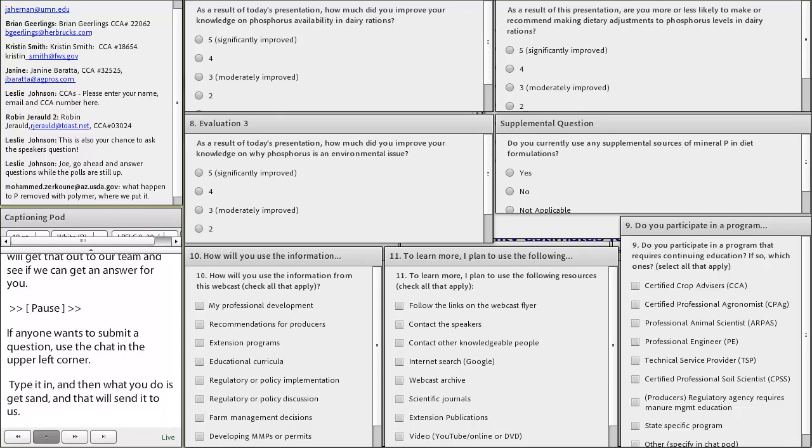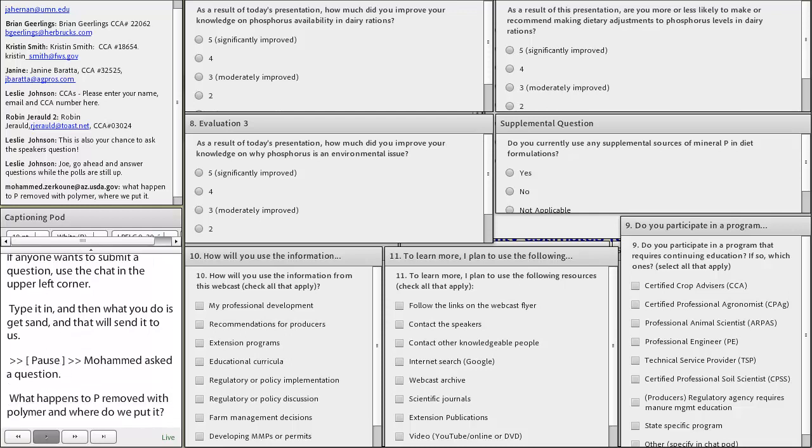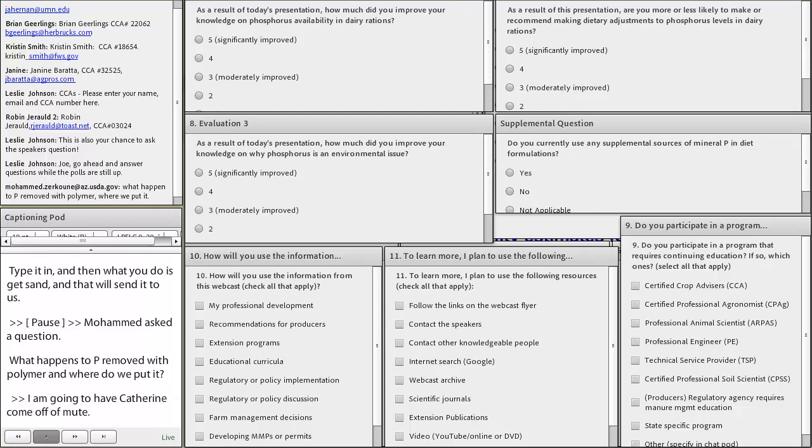Okay, so Mohammed asked the question, what happens to the phosphorus removed with the polymer, and where do we put it? So I am going to have Catherine come off mute and go ahead and take a stab at that, since they did the work there at Virginia Tech. Catherine, sure. Come on. Yes, sir.